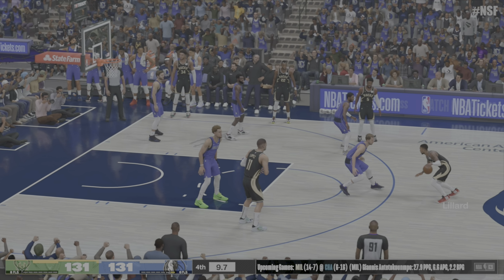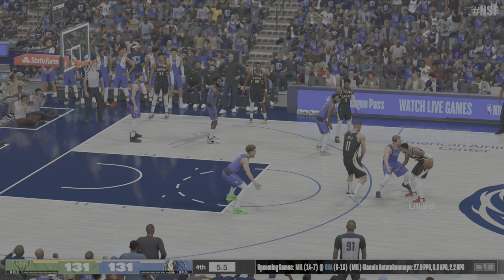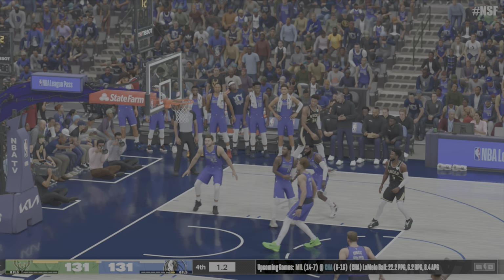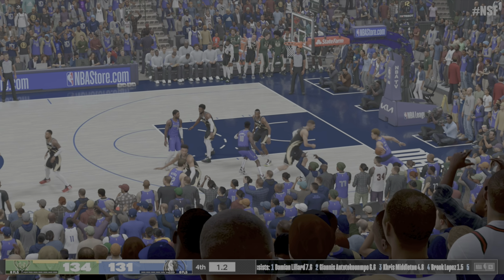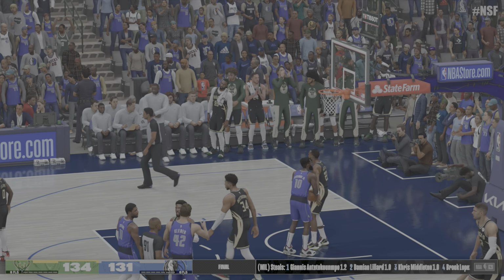Lillard up top, guarded by Doncic. And here's Lillard. There's the triple. And he drills the triple! The stakes. Powell for 3. Oh, and he can't make the shot to force overtime. And so it's Milwaukee who scraped by with the win. With the late victory.